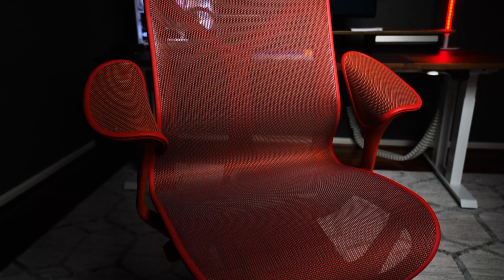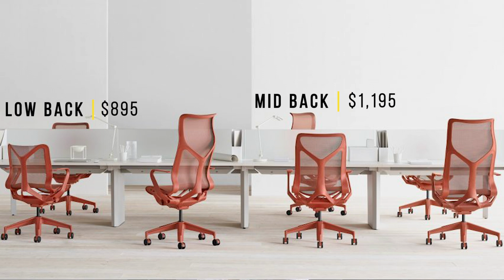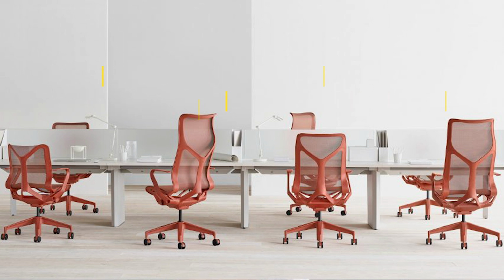The other chair that you could consider is the Herman Miller Cosm, but it's a much more expensive chair and you can't really find them used, so with a $1,000 budget, you may not be able to find the Cosm. If you can though, I would recommend it. However, you being 5'11", I would say at least the mid back or the high back, which is going to be significantly more expensive than $1,000, all the way up to potentially $2,000 if you pick certain color variants.